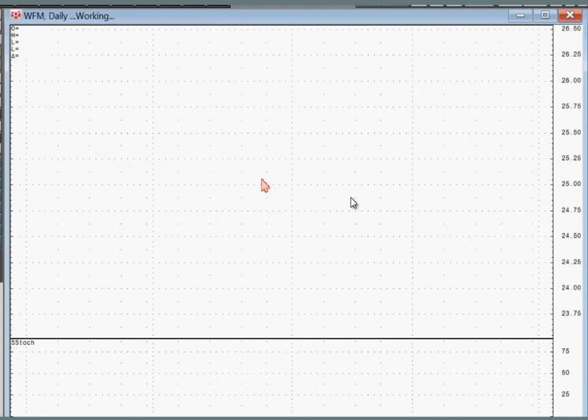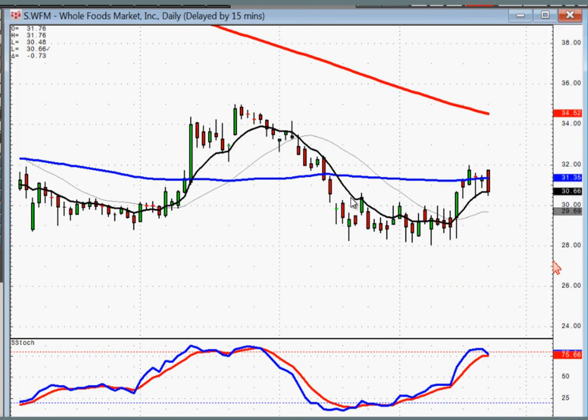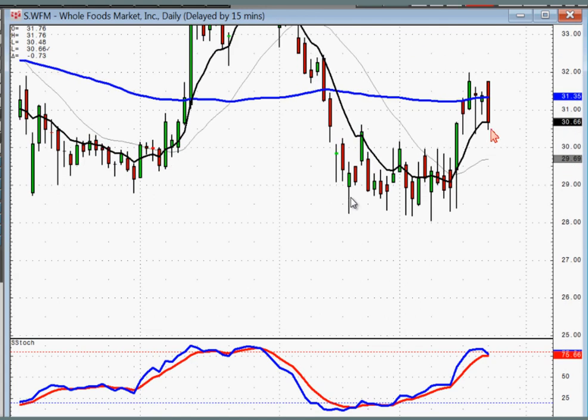Whole Foods, having a hard time getting up through the 200. Now this, the 50. This one I'd be more apt to short. With the left-right combo right here at the 50, I'd short this one on weakness with the anticipation they'd be bringing it back down to the bottom of this trend channel.